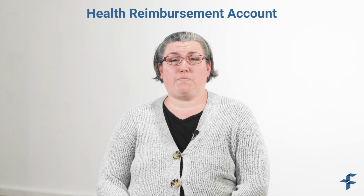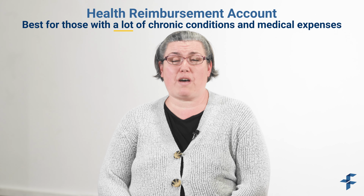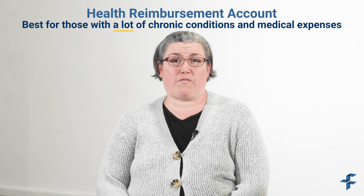As a good rule of thumb, who is an HRA better for? A health reimbursement account is better for somebody like myself who has a lot of chronic conditions and medical expenses and also has a low deductible plan, as you have to pay for the expenses up front and then submit to your employer to be reimbursed for those expenses.